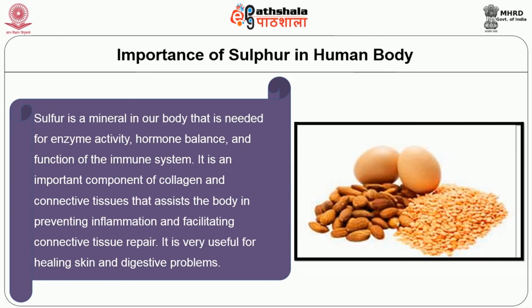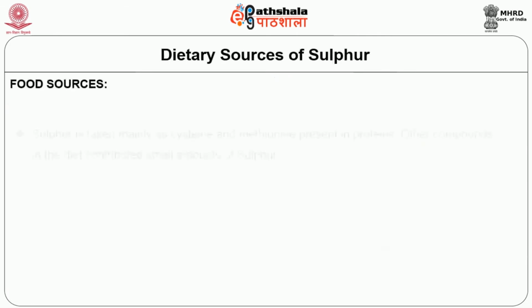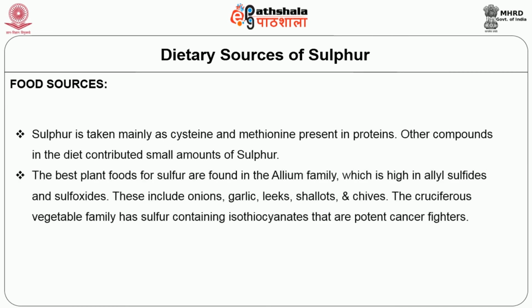Now we identify the dietary sources of sulphur. Sulphur is taken mainly as cysteine and methionine present in proteins. Other compounds in the diet contribute small amounts of sulphur. The best plant sources for sulphur are found in the allium family, which is high in allyl sulfides and sulfoxides. These include onion, garlic, leeks, shallots and chives.